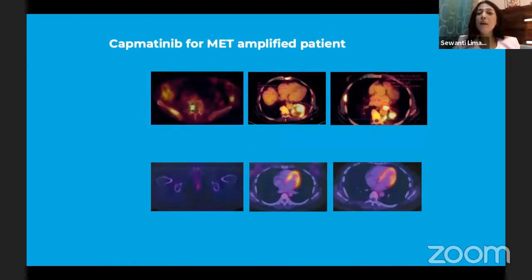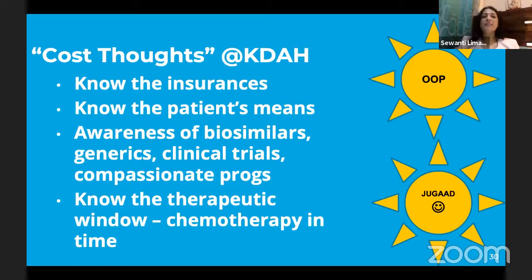Capmatinib for a MET amplified patient, again, elderly patient, couldn't do chemotherapy. On sequencing was found to be MET amplified, and an excellent response to capmatinib in this setting on a compassionate access program. So the writing on the wall is we have to know our patients, we have to know our circumstances.